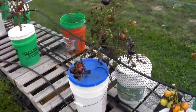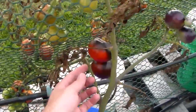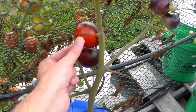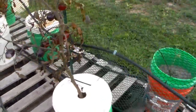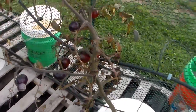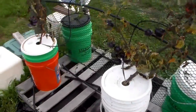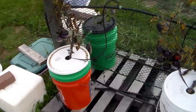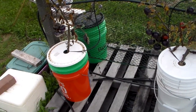These are indigo apples. This is what they're supposed to look like right here. They have a nice red bottom and they're black on top. Here's some more that have done really well. I'll be back out here to pick them. This is where the hydroponics is at. This system has worked exceptionally well, far better than I ever anticipated this year.